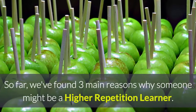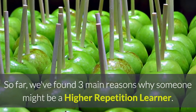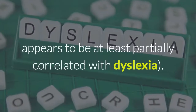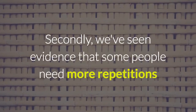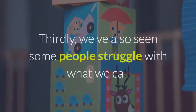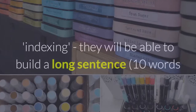So far, we've found 3 main reasons why someone might be a higher repetition learner. Firstly, it can be because they have weak working memories, a condition which appears to be at least partially correlated with dyslexia. Secondly, we've seen evidence that some people need more repetitions before they will form long-term memories. Thirdly, we've also seen some people struggle with what we call indexing.